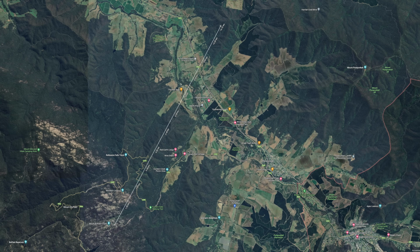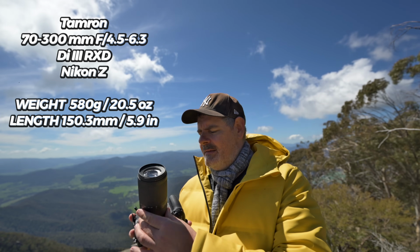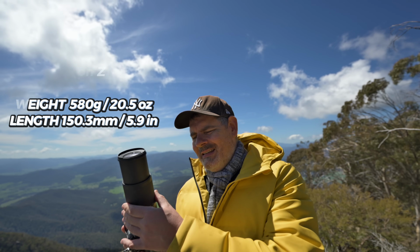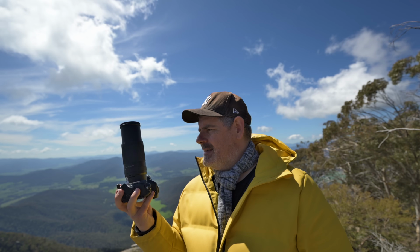Super fast, super snappy. Now this lens is small. We've got it here on the Z8. You can see it's small, and when I first picked it up, it felt very light and compact. Now it is, I would say, pretty much made up of composites. And of course, to keep the size and weight down, we have to make it a telescoping lens. So there it is there, a telescoping lens.